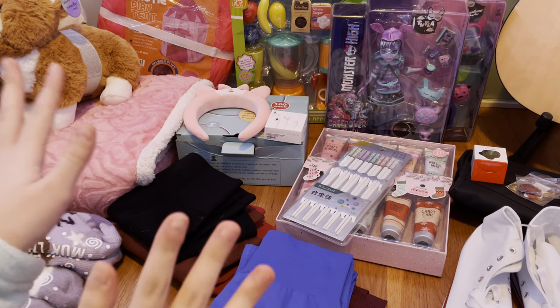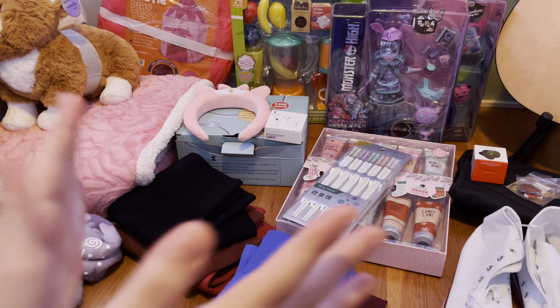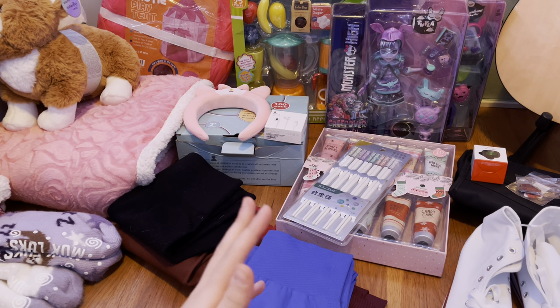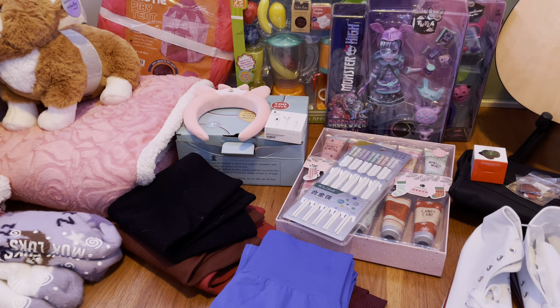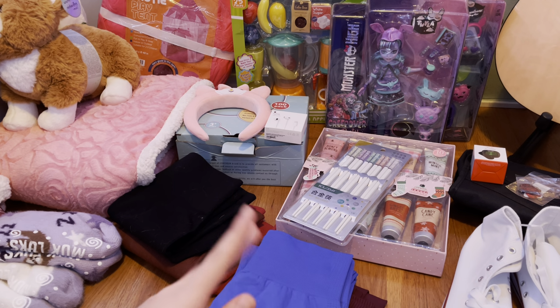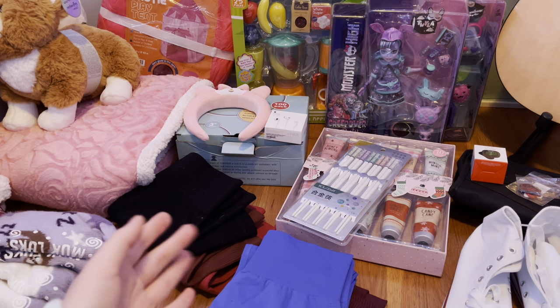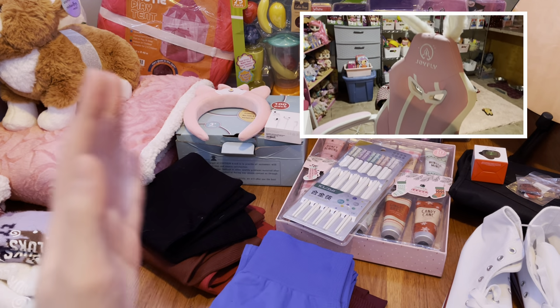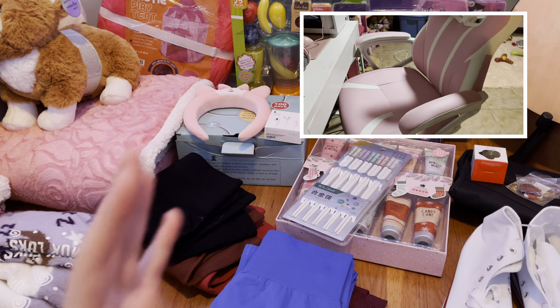As well as everything over here, I got another surprise big gift from my mom. I got a new gaming chair. I was actually mentioning to her how I would love a pink and white gaming chair in my gaming room, which is in the basement, which is also like my slime room. And I got it. I'll put a little video right here of it. It's so cute. It's pink and white and it has bunny ears and a little bunny tail on the back. It's adorable.